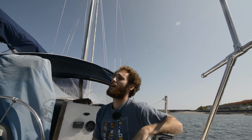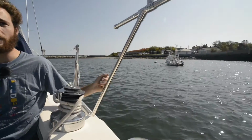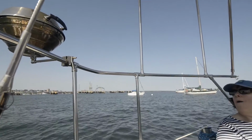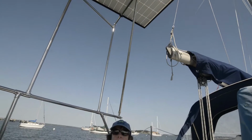collecting energy. So the first step was to build this stern rail. I bought a whole bunch of tubing and actually bent the stern rail myself. You can see the corners aren't quite perfect. They got a little bit kinked. But it worked. The stern rail's there.